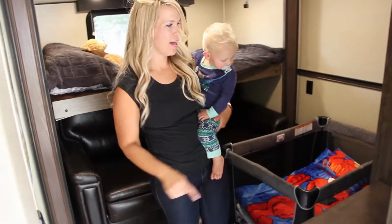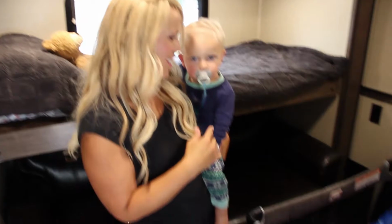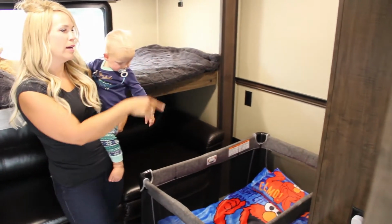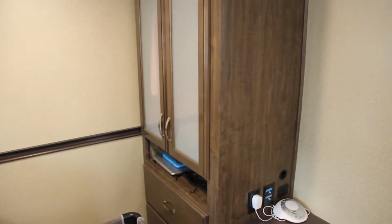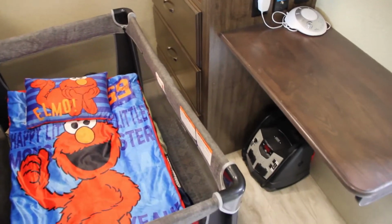And then we also have in here, come on in. We have our pack and play. So if you have a baby, this is easy as well. It fits in here. And then there's quite a bit of cupboard space over here. I'll kind of move this so you can see. There's a nice big cupboard here with 3 huge drawers. They're deep drawers. So that's awesome space here.